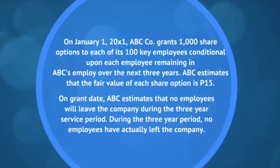Illustration. On January 1, 20X1, ABC Corporation granted 1,000 share options to each of its 100 key employees conditional upon each employee remaining in ABC's employ over the next 3 years. ABC estimates that the fair value of each share option is 15 pesos. On grant date, ABC estimates that no employee will leave the company during the 3-year service period. During the 3-year service period, no employee actually left the company.